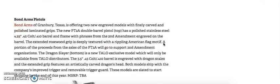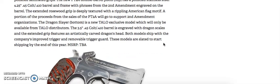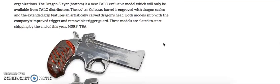So, okay, moving on. Bond Arms has a few new pistols coming out. They've got the PT2A double barrel pistol, which has got a 4.25-inch barrel. It's going to be chambered for 45 Colt, or 45 Long Colt, and 410 shot.